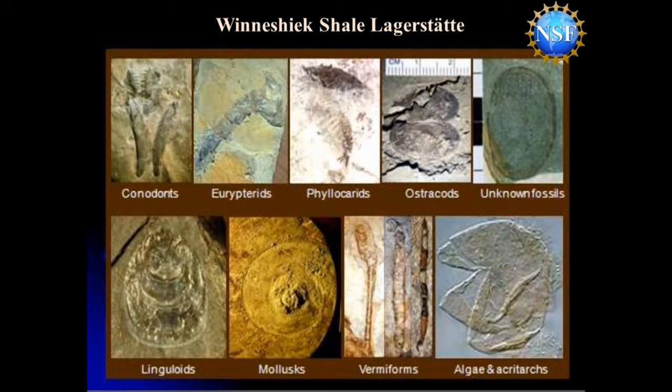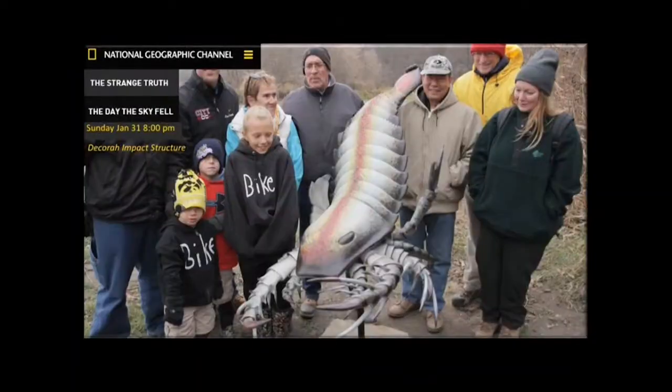Beside that, there was a variety of other types of fossils, all the way from shrimps to these things called conodonts, linguloid brachiopods, mollusks, all other sort of material found in there. So many well-preserved materials that this qualified as being a Lagerstätten, another one of those German words, but for really well-preserved materials.